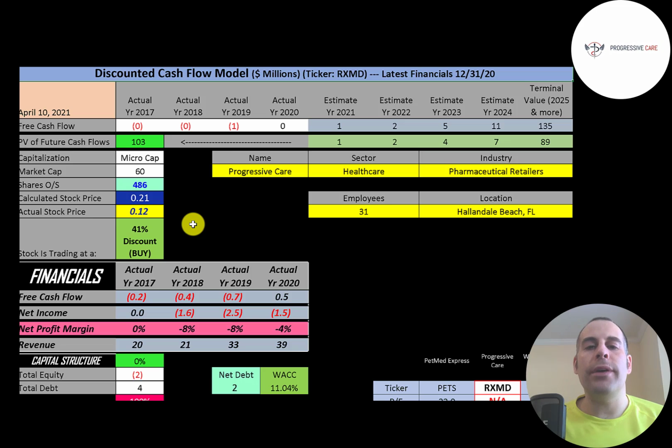No other companies are valuing this stock, so it's really hard to value a company with negative free cash flow. So I estimated their future free cash flow based off of their previous growth. I also tried to estimate their future revenue and expenses based off of their current projects and future projects.